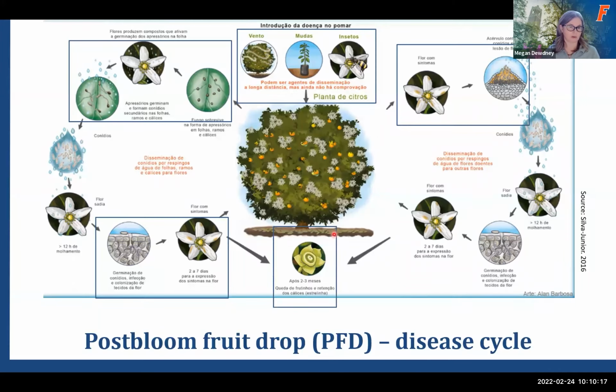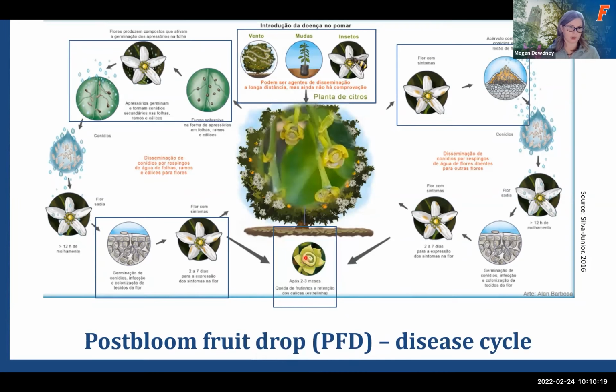And then ultimately you get these buttons being produced on the plant, and that shows you that you've had infection with the fungus Colletotrichum acutatum that causes PFD. And sometimes it happens so quickly that all you see are the buttons.